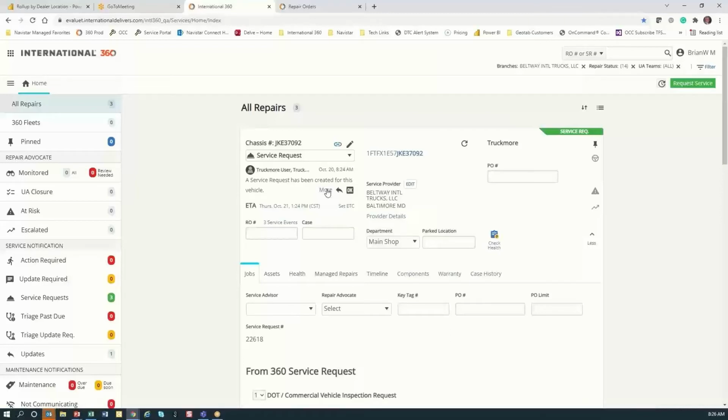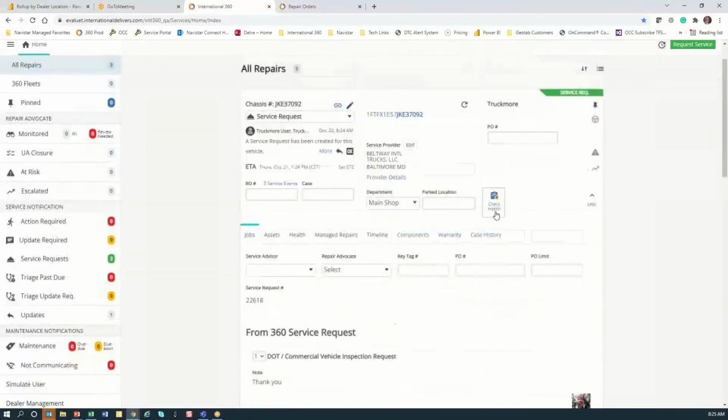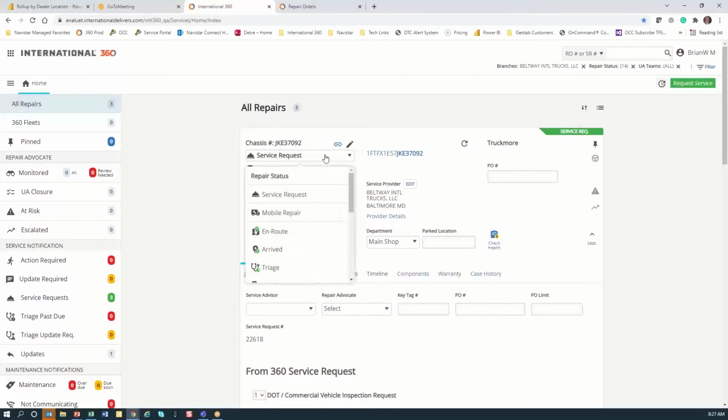At the dealership, the service advisor sees that a new request has been submitted. The service advisor can view the message along with attached images. The service advisor can dialogue with the customer and attach the estimate for approval. They can also keep the customer informed of the repair status.